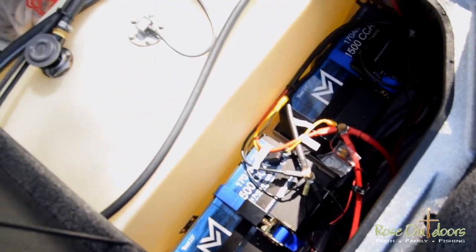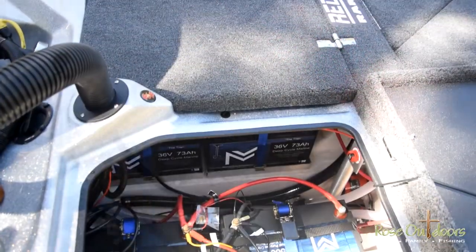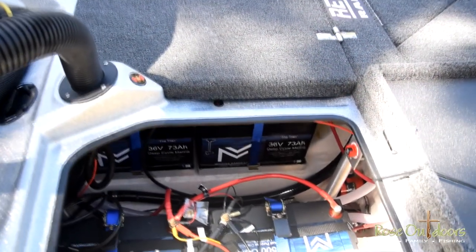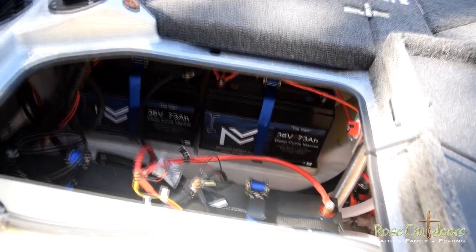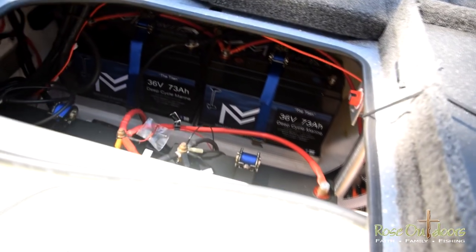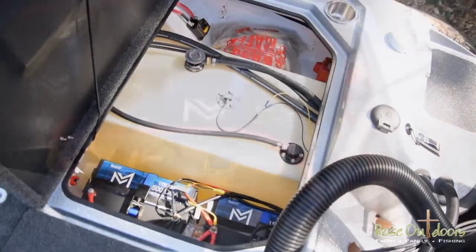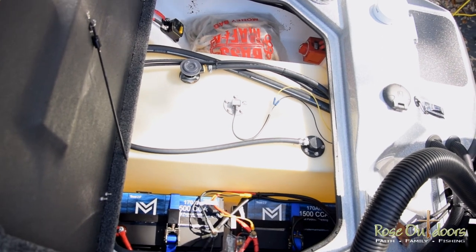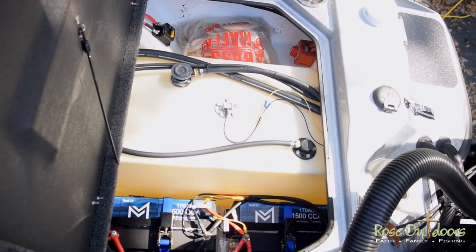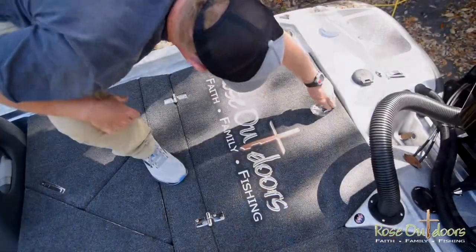2 36-volt wired parallel lithium batteries, and then I have 2 12-volt on the other side, Monster Marine lithium batteries, more power than I could possibly use. Look at how Bass Boat Electronics wired this thing. That's about the cleanest wiring job you'll ever see. You want a good wiring job, good install, go check out Bass Boat Electronics.